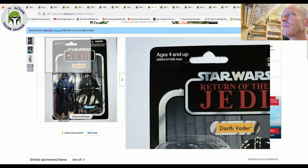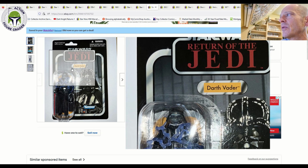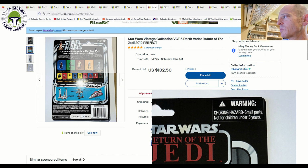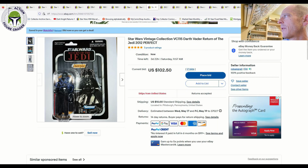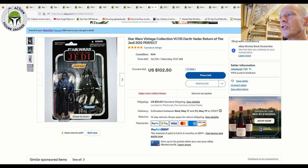Next up, we've got VC115 Darth Vader. It looks like it's got a little bit of damage maybe around that hang tab. It is a punched example, the US card. Rest of the card looks pretty clean, but just keep in mind, it looks like it might have just a little bit of wear around the hang tab there. It looks like a soft crease on the back of it. It looks like it shows up just a little bit on the front too. So don't overbid on this one.